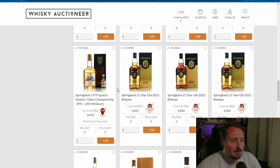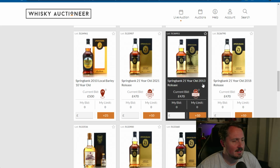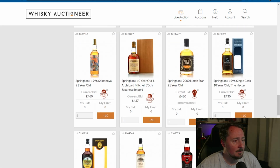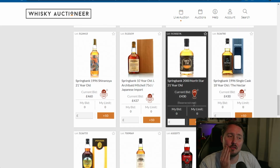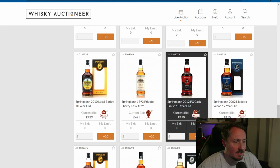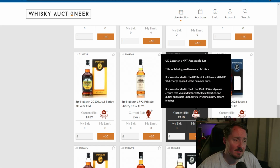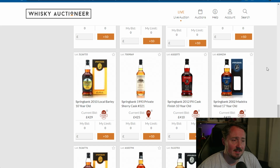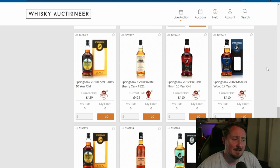500, 470. That's 2013 release. 2018 release. 2021, 2022. What sort of reserve are you putting on a Springbank, like North Star? Strange. 410. Wow, that's still going. That's wild. It's nice. It's good whisky. It's mad how the colour of something makes people go wild. PX finish, it is nice. But again, 410 plus VAT, so 20% on top of that. So you're now up to touching 500. Then no.